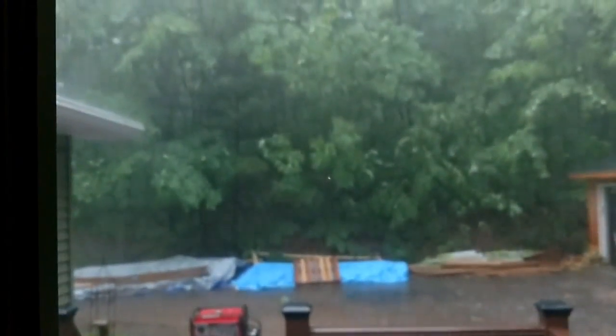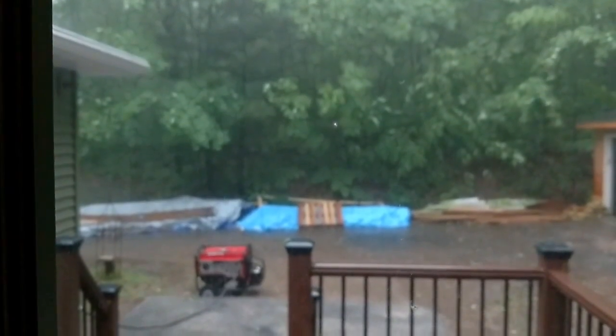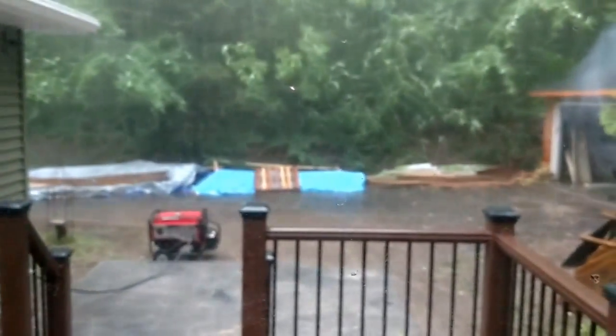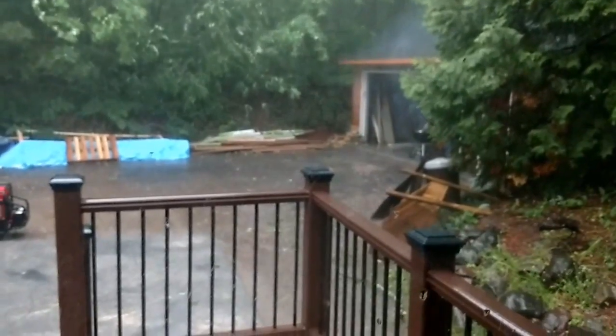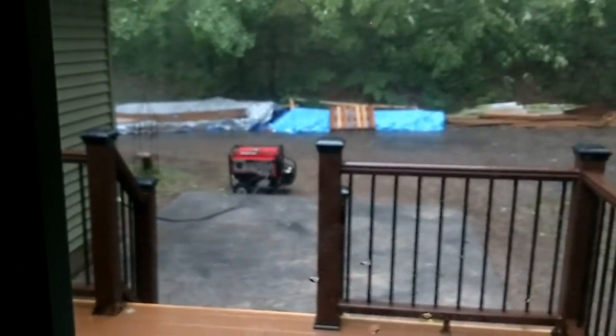That would be hail. So our visit to the Weekend Homestead, and it's pouring down rain. And hail. And wind. And no power, we're running on a generator.